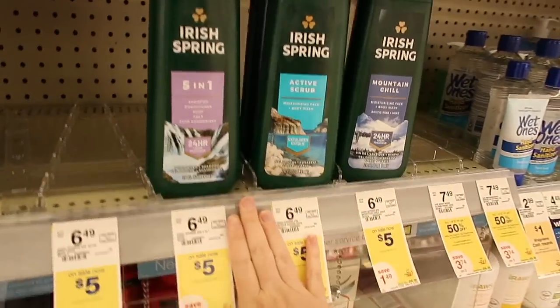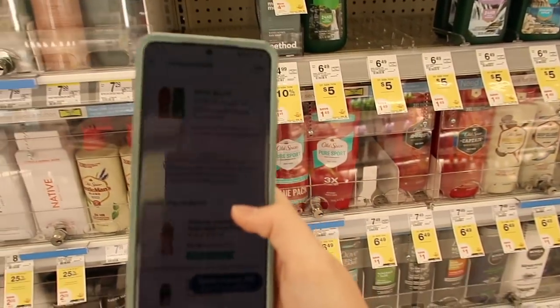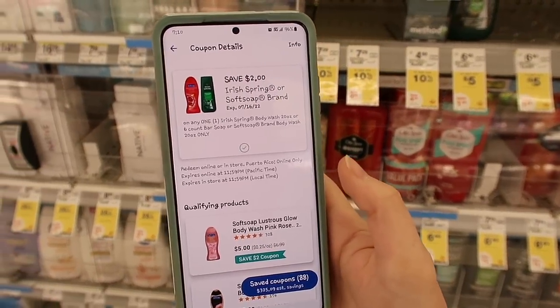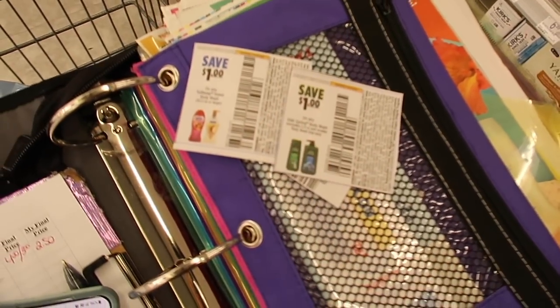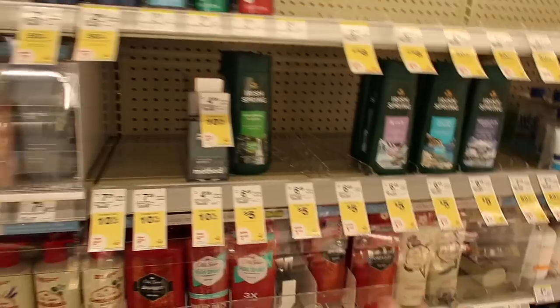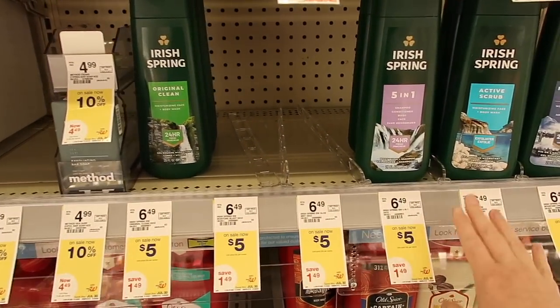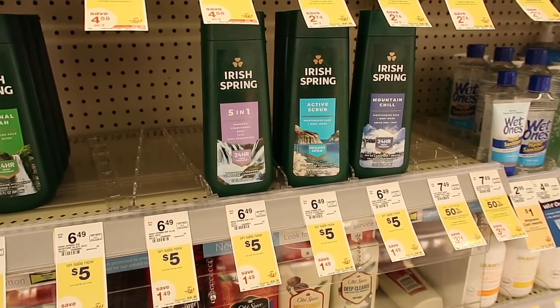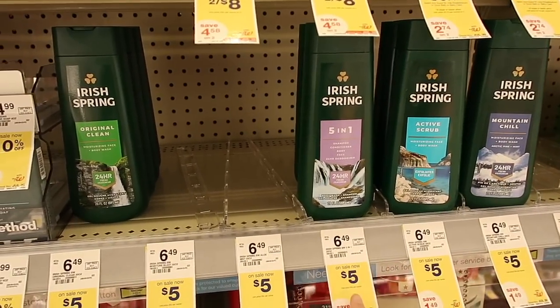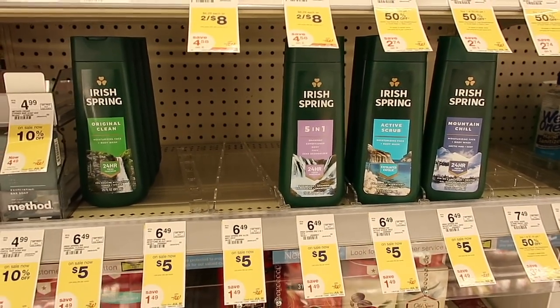Here we have the Irish Spring for $5, and we also have the Soft Soap, but my store is sold out of Soft Soap. But this morning we actually received a $2 off digital coupon that you guys would want to use. So you want to use a $2 off digital coupon, and then we have some $1 off inserts, so you can mix and match however you want to do it. But you end up paying $7 for 2 of them, but then it doesn't show the tag here, but you will get a $4 register reward. This is one of the deals of the week, so you guys got to make sure you do separate transactions if you're doing other deals. But you will get a $4 register reward, making these $3 or $1.50 each.